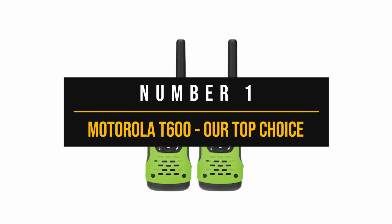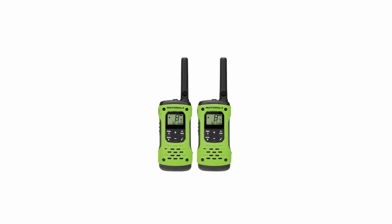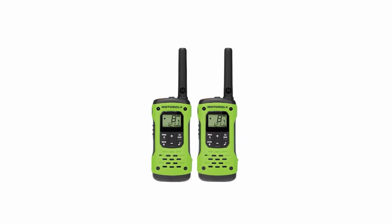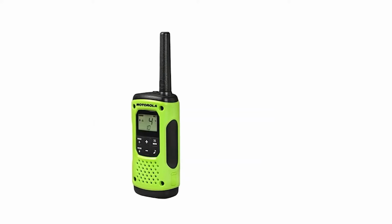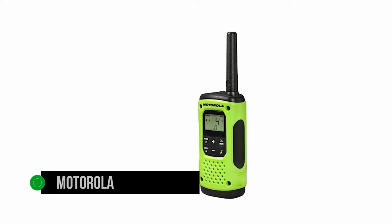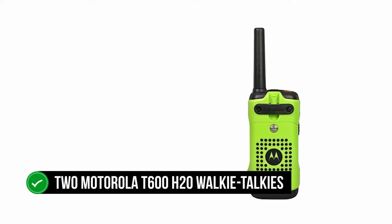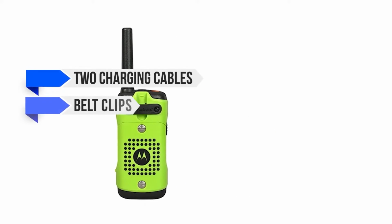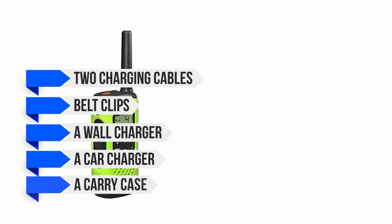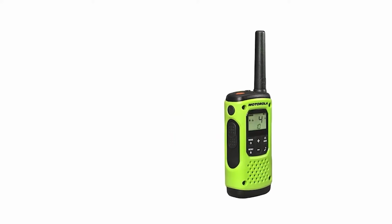Number 1, Motorola T600, our top choice. If your sojourn to the outdoors includes water sports, a waterproof walkie-talkie like the Motorola T600 might be right up your alley. The radio is popularly offered as the Motorola Solutions T605, which is a combination offering with two Motorola T600 H2O walkie-talkies. It also includes additional accessories like two charging cables, belt clips, a wall charger, a car charger, and a carry case. As a walkie-talkie, the Motorola T600 is a transceiver working on the FRS channels.